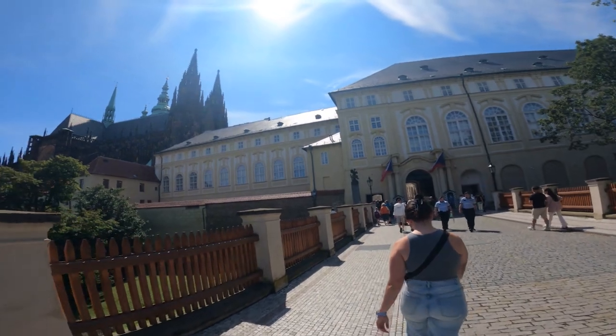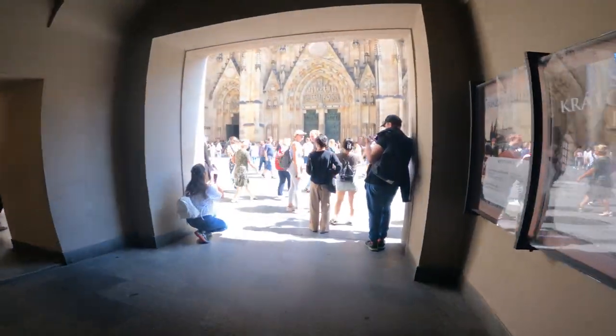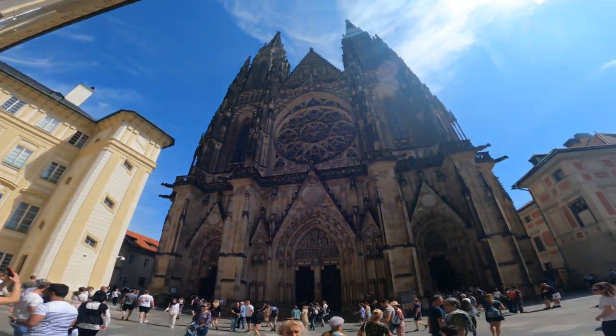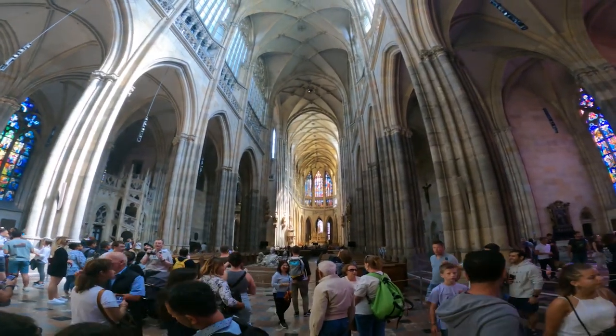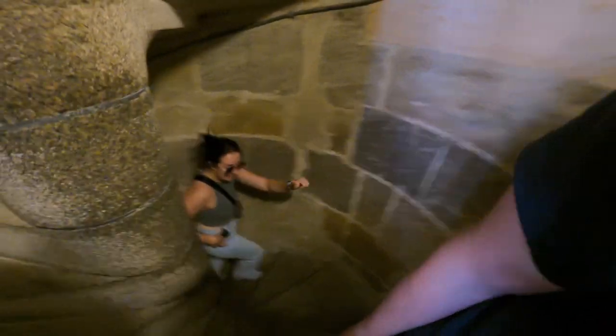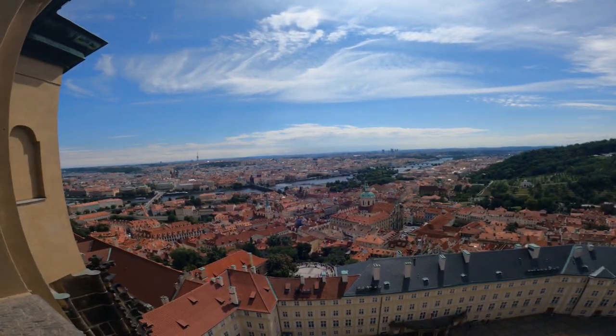Just took the tram up to Prague Castle. Just paid to go up the tower. I don't know how long these spiral staircases are gonna last, but it is a very high tower. That was a long spiral staircase, holy. Let's go see this view. Oh, I'd say that was worth it.